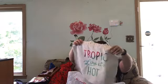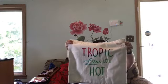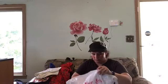This is just a tote bag. I'm addicted to tote bags. It was $8, so I paid 80 cents. Tropic like it's hot. It is hot. I wish I was in the tropics like it was hot right now.